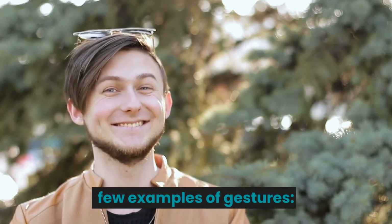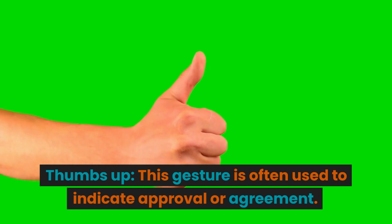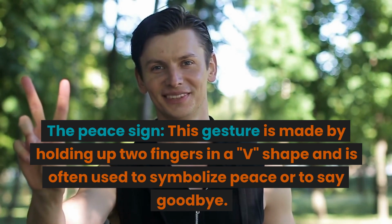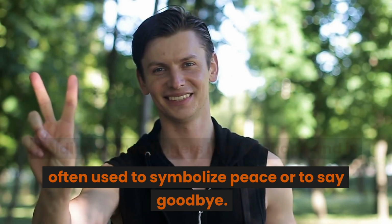A few examples of gestures. Thumbs up. This gesture is often used to indicate approval or agreement. The peace sign. This gesture is made by holding up two fingers in a V shape and is often used to symbolize peace or to say goodbye.